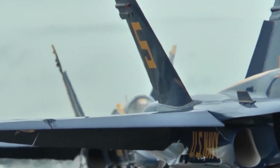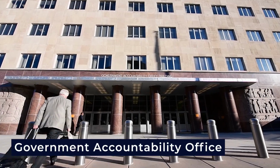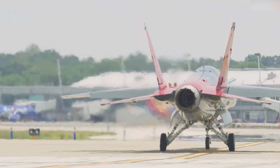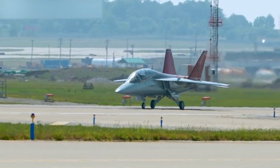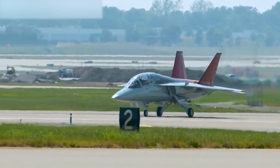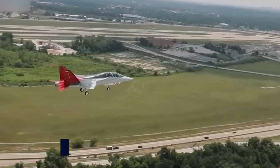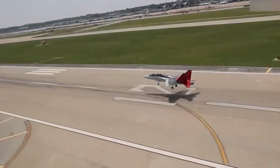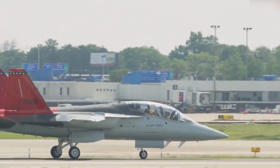Despite its achievements, the T-7 program has faced challenges. In May 2023, the Government Accountability Office highlighted software and safety system delays, pushing the USAF's production decision to 2025. Nevertheless, Boeing aimed to start delivering operational T-7s by 2024. In June 2023, the first flight of a production T-7 took place, piloted by Major Bryce Turner and Boeing's chief test pilot, Steve Schmidt. By September 2023, the first T-7A Red Hawk was delivered to Edwards Air Force Base for testing, with additional test units later that year.